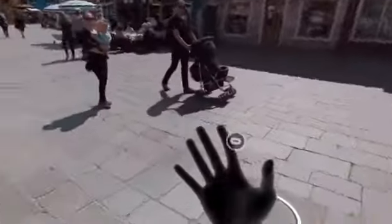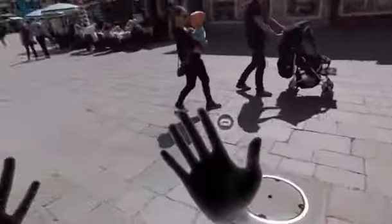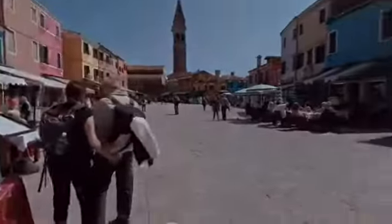If I press something, you know, this is where your one day in Venice ends. There are buttons on my hands, and I don't know what they're doing.